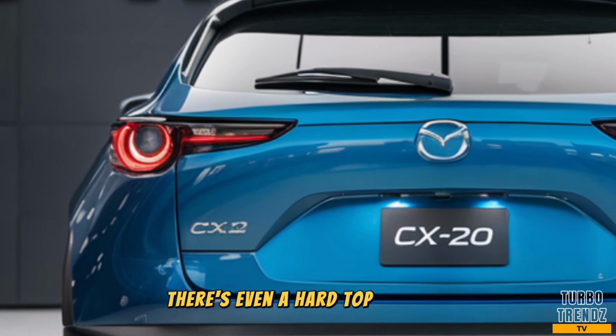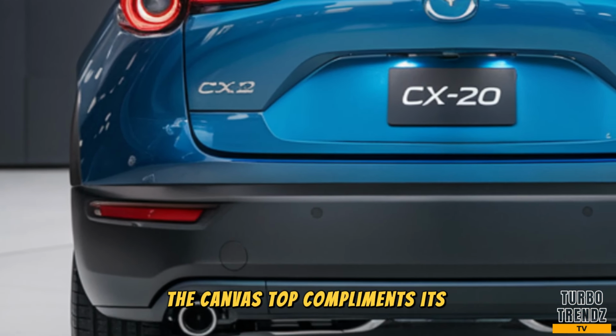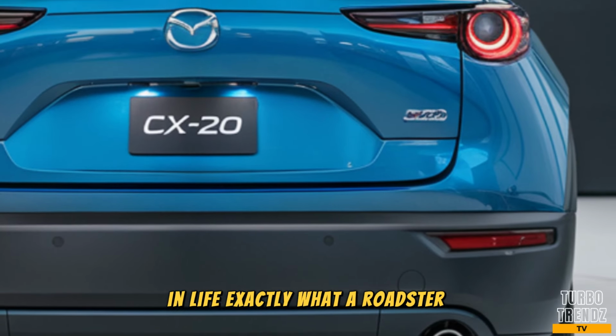There's even a hardtop version expected later, but for now, the canvas top complements its classic charm. Mazda has nailed the proportions. It's low, lean, and light, exactly what a roadster should be.